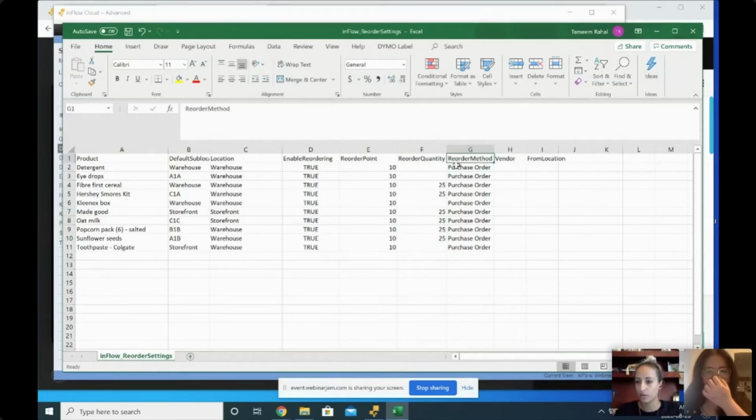Like I showed with a schematic before, you could only reorder with a purchase order. Now, if I wanted to, I could also reorder by creating a work order or a stock transfer. If you saw my original location schematic, I have a warehouse and I have a storefront. When my storefront runs out of stuff, I don't actually want to buy 25 from my supplier. I want to do a stock transfer from my warehouse because my warehouse stocks all the products for me. So that's just an example. I will put in here, I think it's transfer stock.